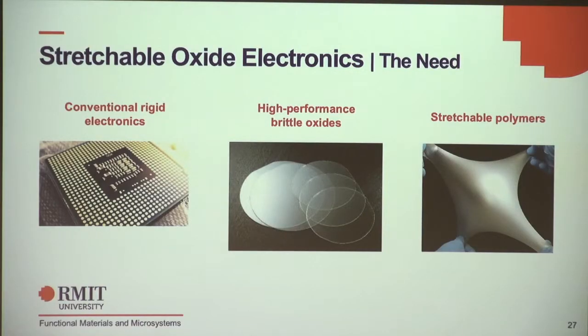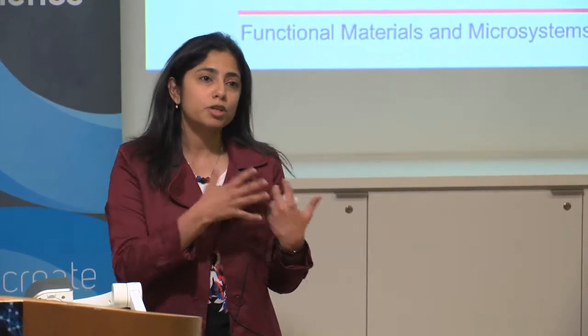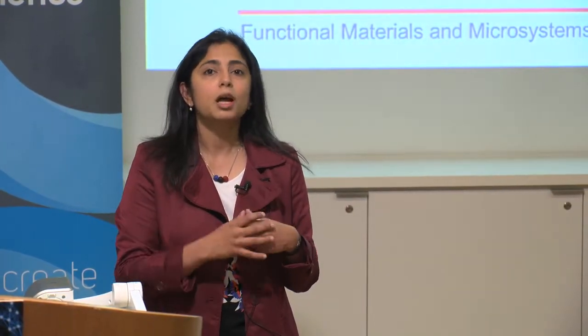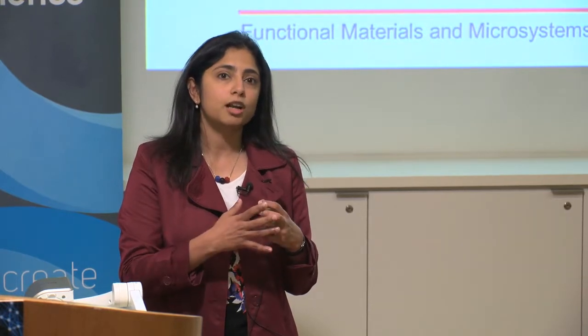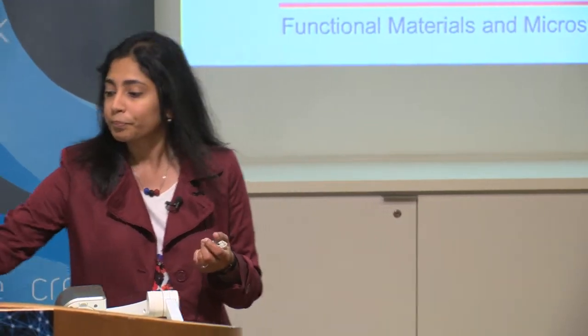Oxides, as you saw in Sharath's slides, are extremely brittle. So they're pretty much like glass. And what we wanted to do was take these materials and put them on a stretchable polymer, a bit like a contact lens type material, and try and see if you can actually stretch it. It's not a very intuitive thing, trying to take oxides and trying to render them stretchable, but we thought if we can crack this technological challenge, you open up a plethora of applications which you never really thought was possible.